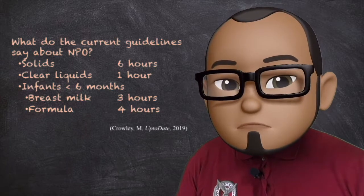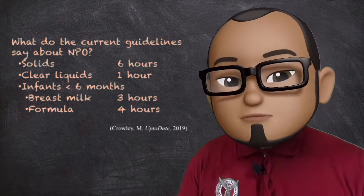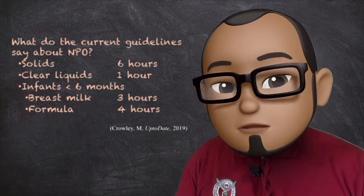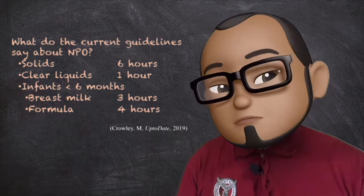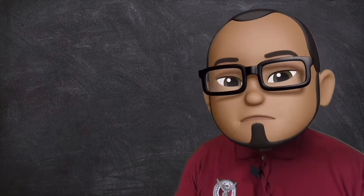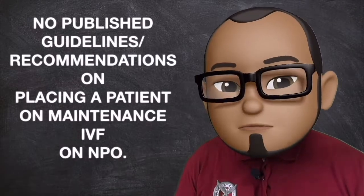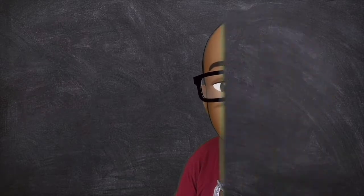What do the current guidelines say about NPO? If a patient took solids, it should be 6 hours prior to a procedure, while for clear liquids, it is 1 hour prior to procedure. For infants less than 6 months, breast milk should be given 3 hours prior to procedure, while for formula fed, it's around 4 hours. Looking at all the current guidelines on NPO, there is really no mention that you should put a patient or a child or an infant on IV maintenance while on NPO.